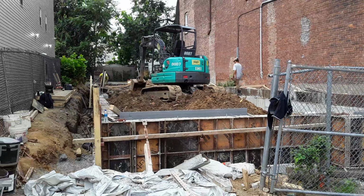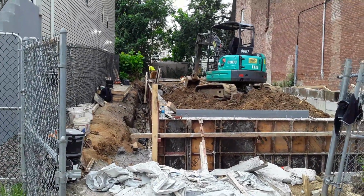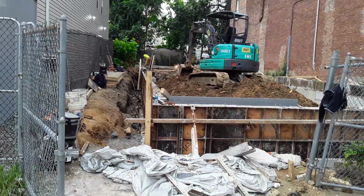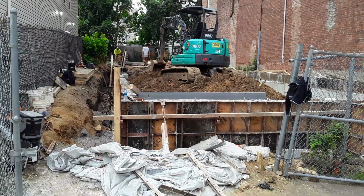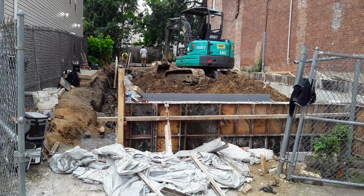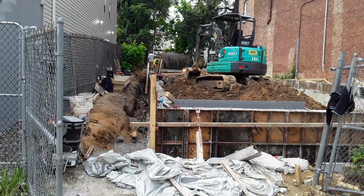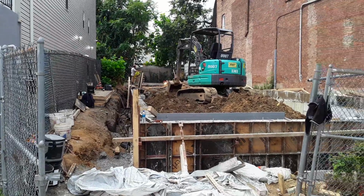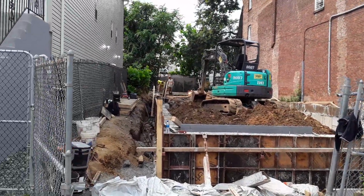This is going to be a small building, but nonetheless, a building, a brand new building complex that'll be going up here on 12th Avenue at the corner of Carroll in Paterson, New Jersey. And this will be a Charles Florio building complex.